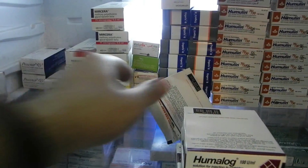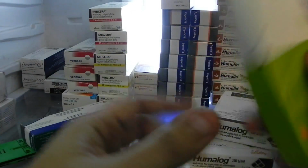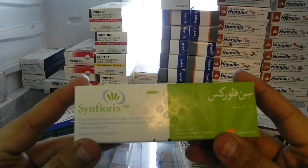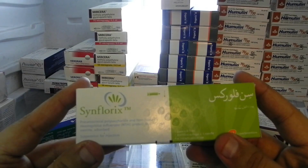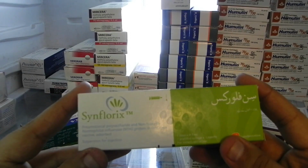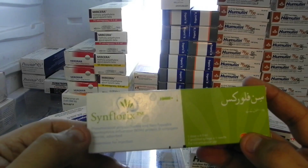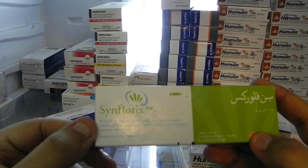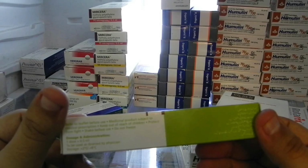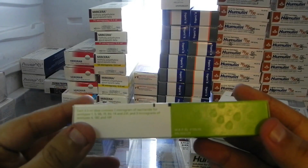Okay. Then we have Synflorix. Synflorix is a combination of the pneumococcal polysaccharide and non-typable Haemophilus influenzae protein D. So it's a combination of two most common bacterial causes of community-acquired pneumonia. Synflorix. It's one dose of 0.5 ml by GSK.